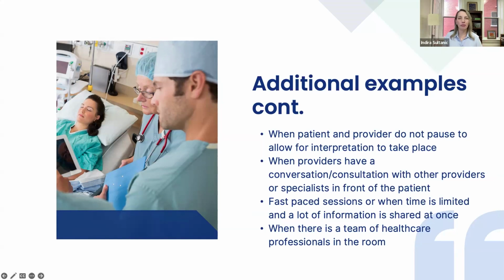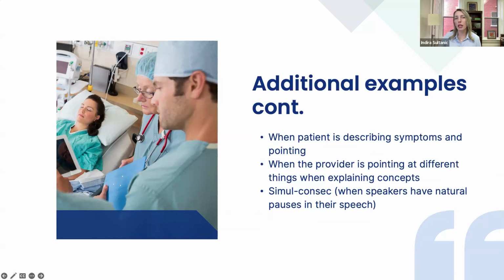Now, of course, some of these might be problematic, and you're like, wait a minute, that's when it's particularly important to get it interpreted accurately and completely, and for everyone to understand all that information, right? So speed could raise a red flag here. And then, when there is a team of healthcare professionals in the room, again, that goes along with what I was saying earlier, right?